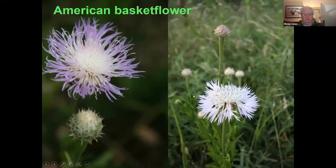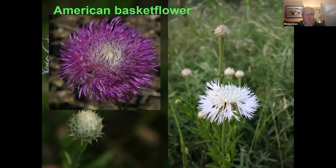Here's one of my favorite plants because it's a great pollinator plant, great seed producer, and nothing eats it. Cattle don't eat it. Deer don't eat it. So once you get it growing, it's an annual. So it's going to need a little disturbance of the ground to come up. Then it will continue to come back on its own.